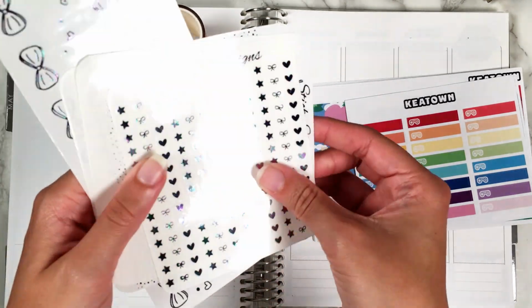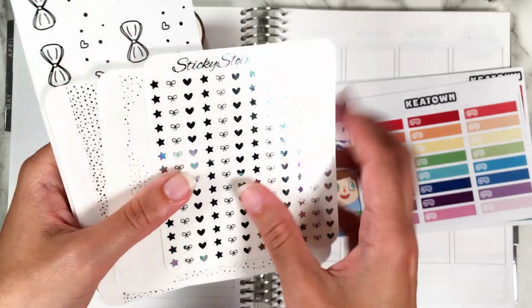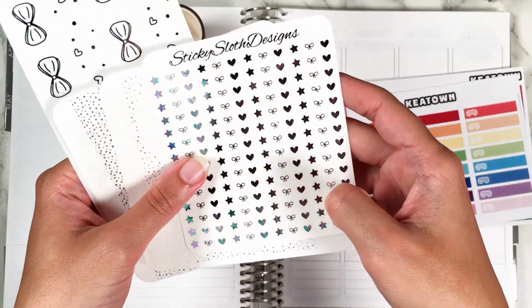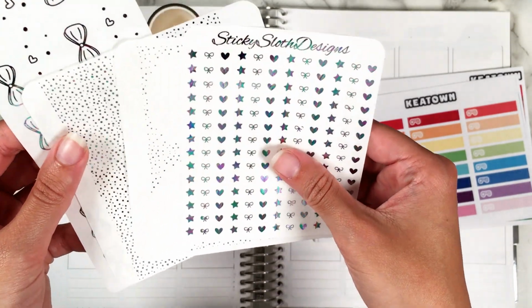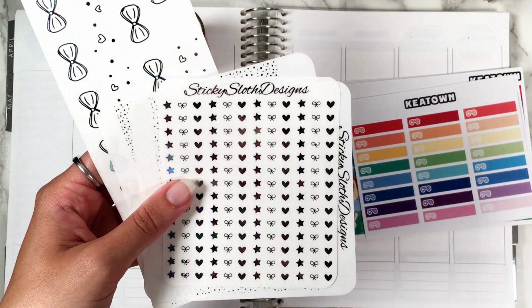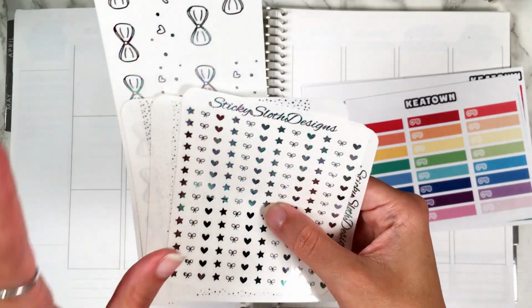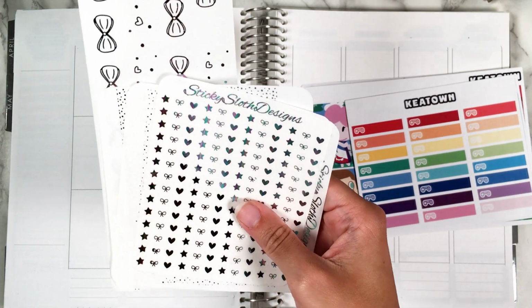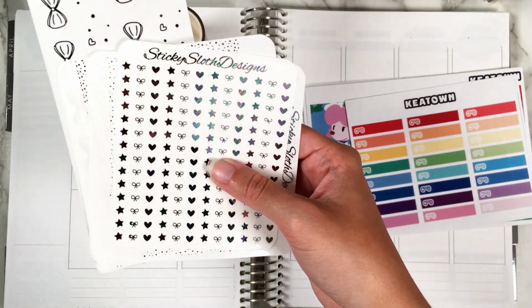So I am using this gorgeous oil slick wiggle foil bundle from Sticky Sloth Designs. I just got a crap ton of foil bundles from her before she closed. She is open now on a waitlist basis, so I'm just using up all of the foil that I already have from her, because I bought a ton when she was having her closing sale, and I'm gonna see what I need refills of before I dive back into that.